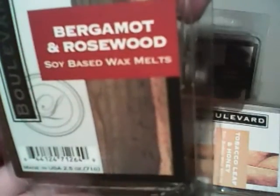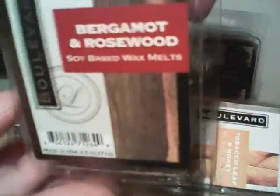It's the same type of thing as we're used to from Walmart, the clamshells. It's the 2.5 ounce. You can see down there in the bottom, 2.5 ounces. Clamshell opens up, and it's a hard paraffin wax. Now it says soy on the front. It says a soy-based wax melt. I disagree. I think that these are paraffin-based.